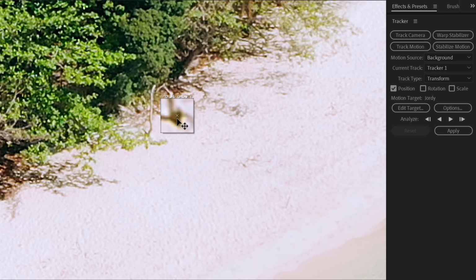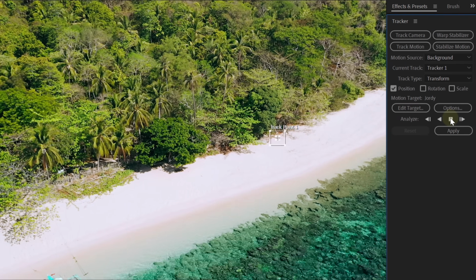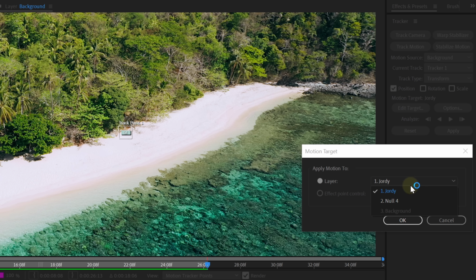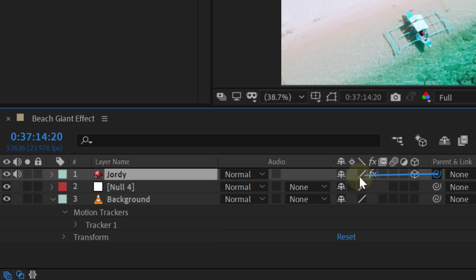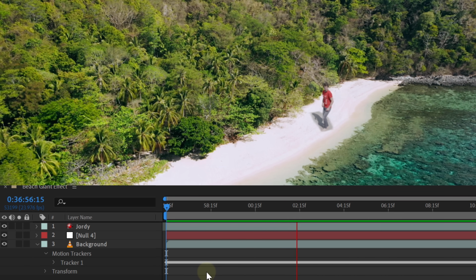Position one of the tracking points on something with a lot of contrast, like this branch right here, and then just start analyzing your shot. When you're done, create a null object, make sure that you edit the target to that null object, and hit apply. After that, you can simply link your shot with the Pick Whip tool to that null object, and your green screen shot should stick and follow the movement of your shots.